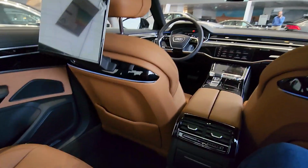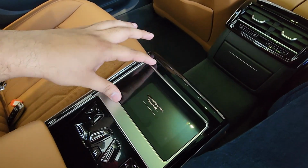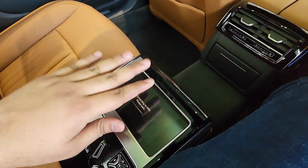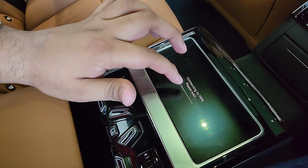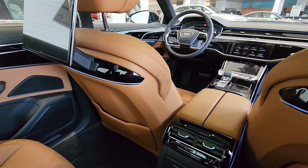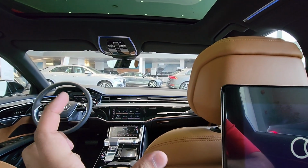And the other change is that they've added this new MMI system over here. Previously this screen that you see was removable, but now it's fixed, and it's basically the same thing as the MMI system over there. It has the same interface, but for some reason it's not turned on, it's just connecting. So it has been going on for quite a long time. I cannot show it to you properly, but it is basically like that screen just shortened up.